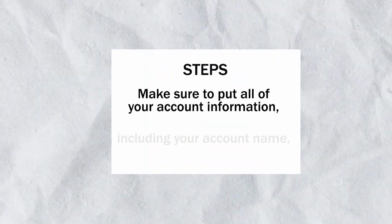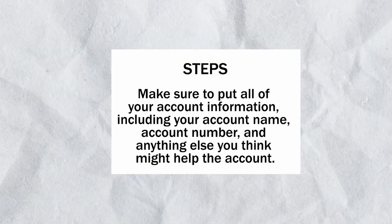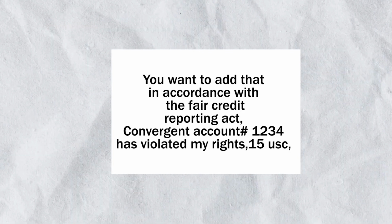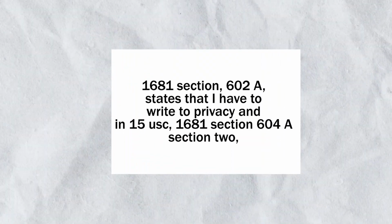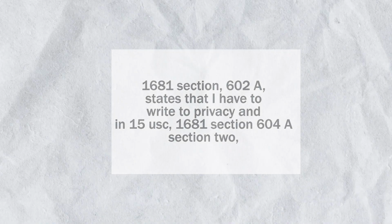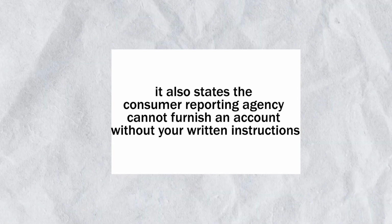Make sure to put all of your account information, including your account name, account number, and anything else you think might help the account. You want to add in that, in accordance with the Fair Credit Reporting Act, Convergent account number 1234 has violated my rights. 15 U.S.C. 1681 Section 602A states that I have the right to privacy. And in 15 U.S.C. 1681 Section 604A, Section 2, it also states that the Consumer Reporting Agency cannot furnish an account without your written instructions.